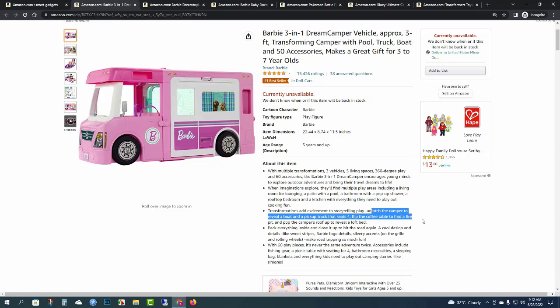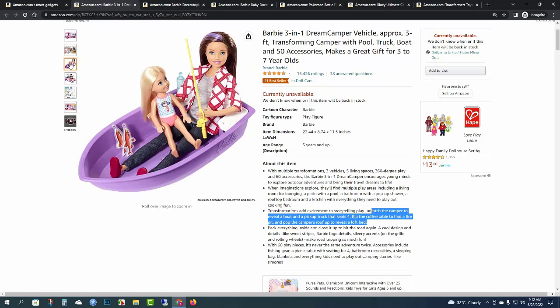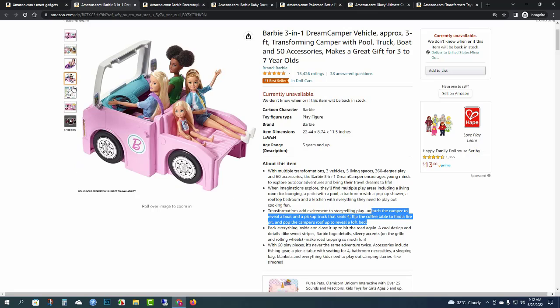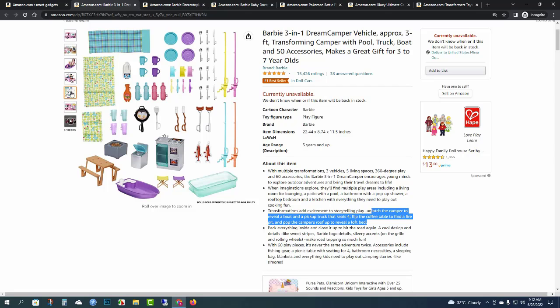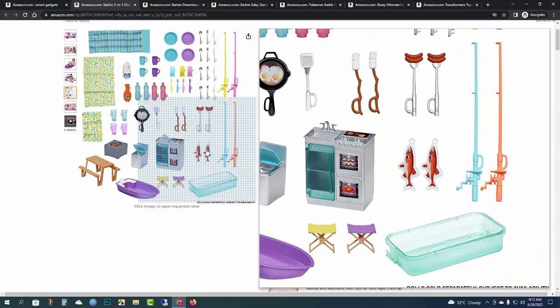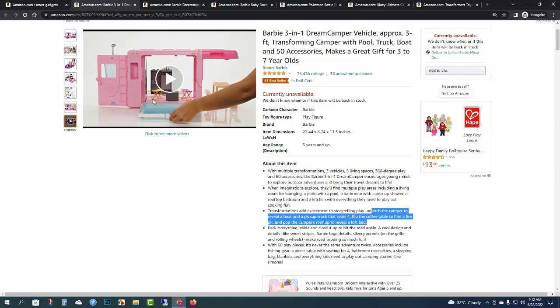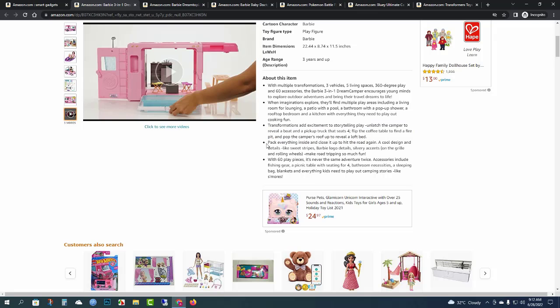The baby 3-in-1 dream camper. So you can see the story here, the picture here, and this cartoon, and this item, my item for you and your children. This is a combo package. This is a toy.